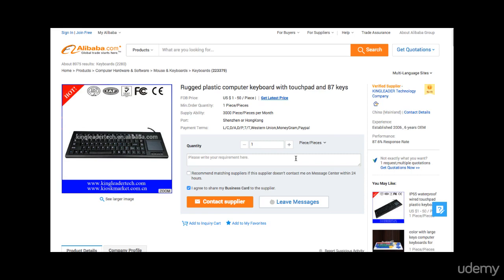The only difference between Alibaba and AliExpress is that Alibaba doesn't rate the merchant. So whatever amount of business you did with it, you won't be able to leave a rating for it, which is not that good. So you really don't know how good this guy is and his product because of this particular issue.